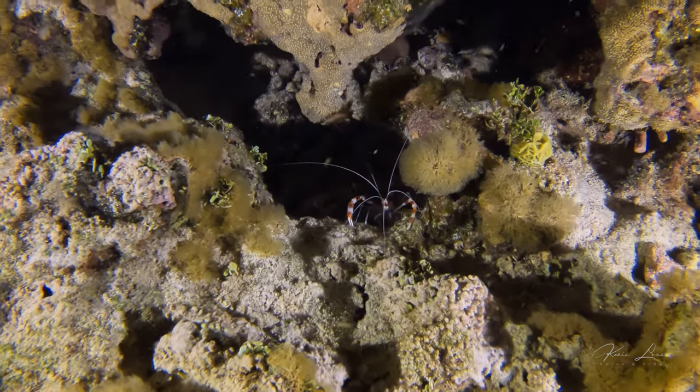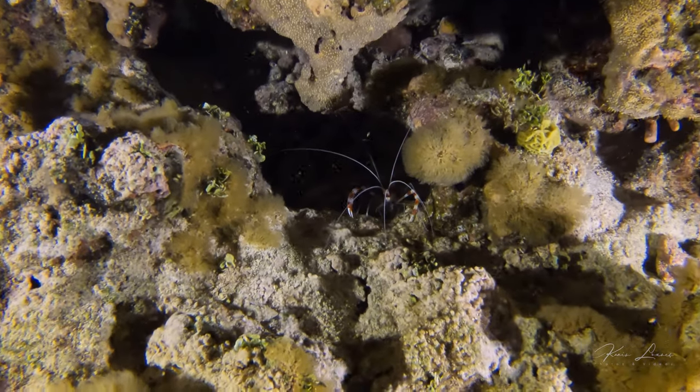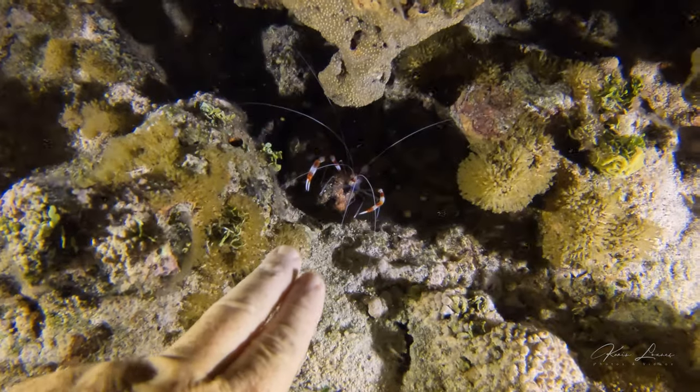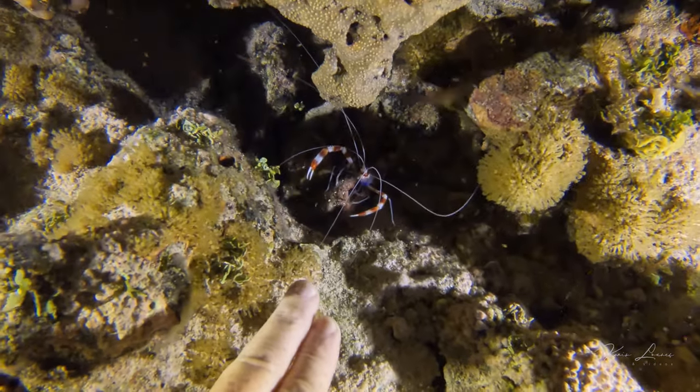Despite their common name, the coral-banded shrimp aren't technically shrimp, but rather a shrimp-like decapod crustacean. I place my fingers close to this one, hoping that it gets to work, but it seems there are no parasites on my fingers to clean up.